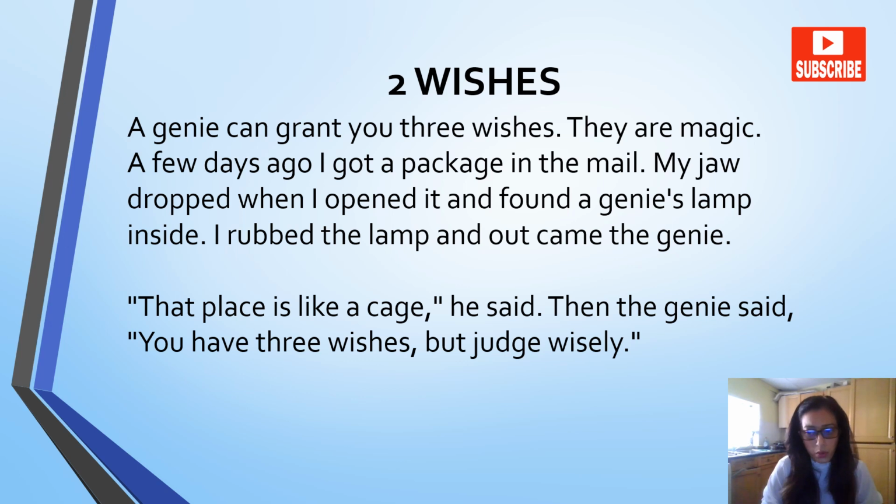The next is two wishes. A genie can grant you three wishes. They are magic. A few days ago, I got a package in the mail. My jaw dropped when I opened it and found a genie's lamp inside. I rubbed the lamp and out came the genie. That place is like a cage, he said. Then the genie said, you have three wishes, but judge wisely.